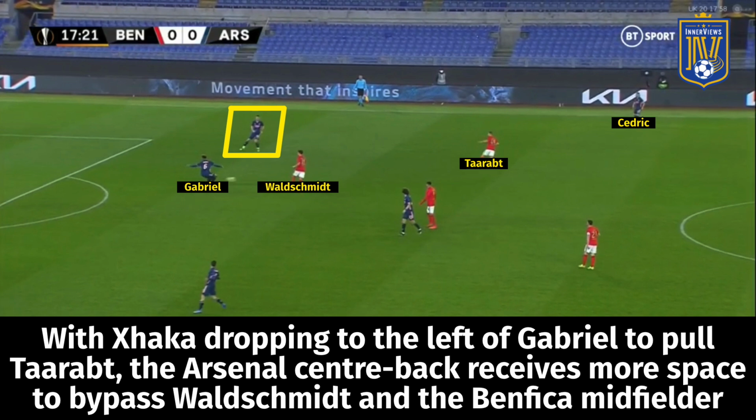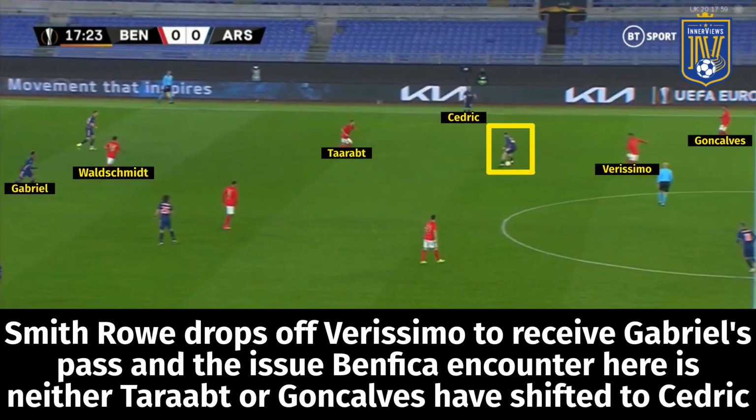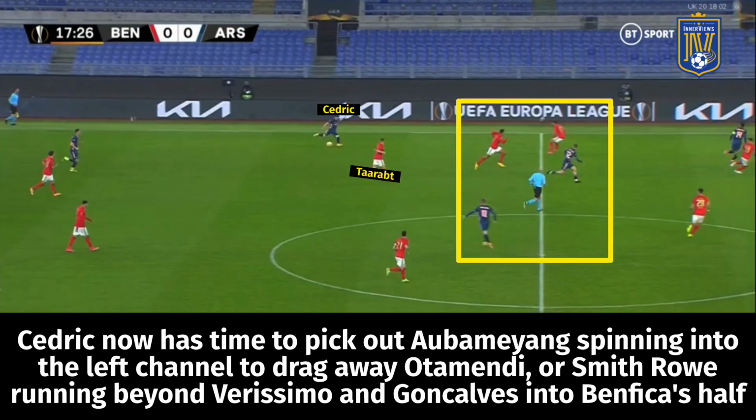If we look to an example, we have Xhaka dropping to the left of Gabriel to pull out Taarabt, and the Arsenal center back receives more space to bypass the Benfica forward and Taarabt. Smith Rowe drops off Verissimo to receive Gabriel's pass, and the issue Benfica encounter here is neither Taarabt or Gonçalves have shifted to Cedric. Cedric now has time to pick out Aubameyang spinning into the left channel to drag away Otamendi, or Smith Rowe running beyond Verissimo and Gonçalves in Benfica's half.